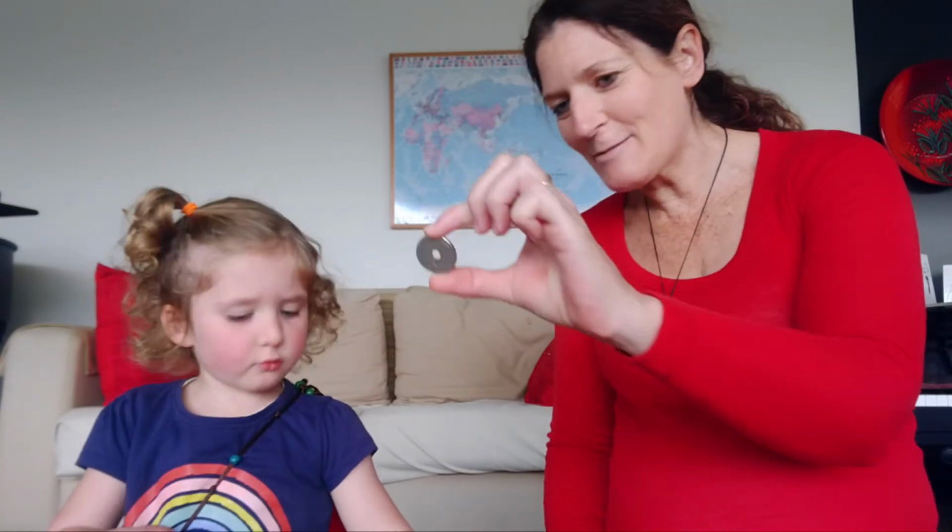Oh, this one's quite cool. Look, this one's a bit different, isn't it? I can look through the hole in the middle of this one. Where did this one come from? This one comes from Papua New Guinea. Can you see that? What about this one? Oh, we'll bring it out in a minute.